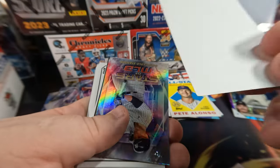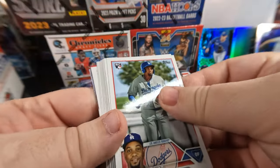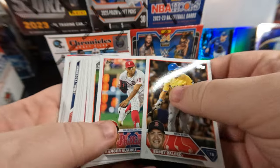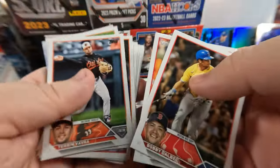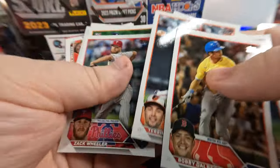Getting to the last couple packs in the box. RFID card, you know, that's the major card. Those are major hit cards. Oh, that was a rookie. Whoops. Some good looking cards. Come on now.